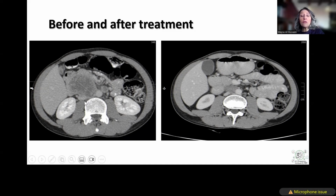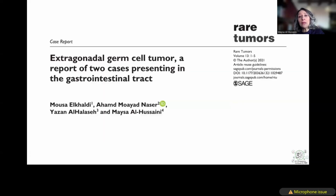Now, I wanted really to share with you the appearance of the tumor on MRI at the time of diagnosis, before receiving any treatment. Then the patient went on, based on the diagnosis, to receive a PIP-based chemotherapy regimen, and there was complete disappearance of the tumor. The tumor just melted away. There was no evidence of residual tumor once the treatment was completed.